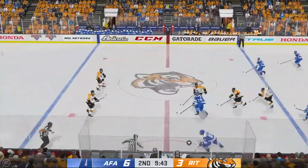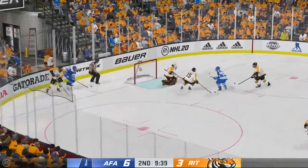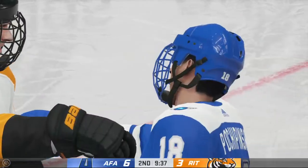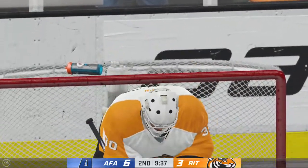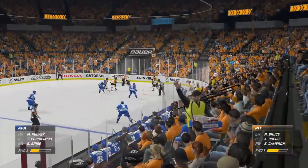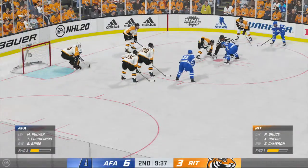Slides it to Pulock. Pulock's got it along the wing. Here's a shot. Beautiful glove stop on that one. The Falcons lead in a big way here in this second. They have been on fire offensively.